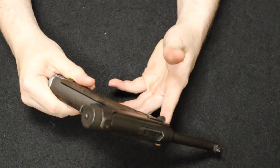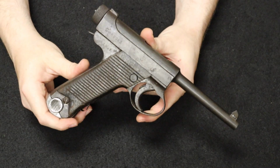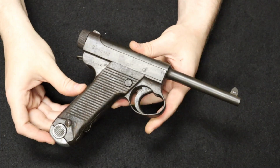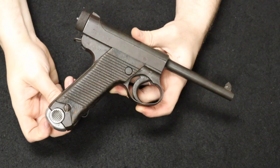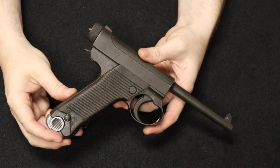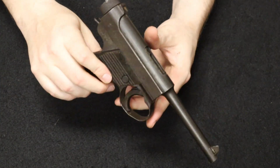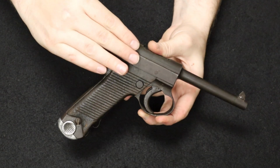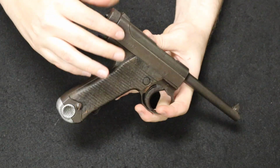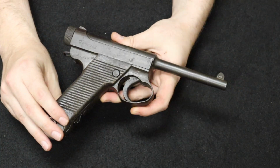They're not super expensive. The price range on these is all over the board, depending on matching parts, if it's got a holster, but they are really not that pricey. In really good condition, they might top out at about $1,000, but in much more crude, poor condition, like this one with a lot of patina, some pitting, and some replaced parts, it's going to be quite a bit less.